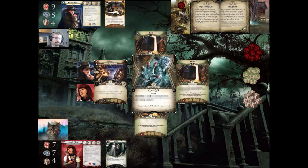Crypt Chill. It's a revelation, so it has to resolve immediately. Test your willpower. If you fail, choose and discard 1 asset you control. If you cannot discard, take 2 damage instead. So move that there. So what am I testing? Your willpower, your head, basically. My head.